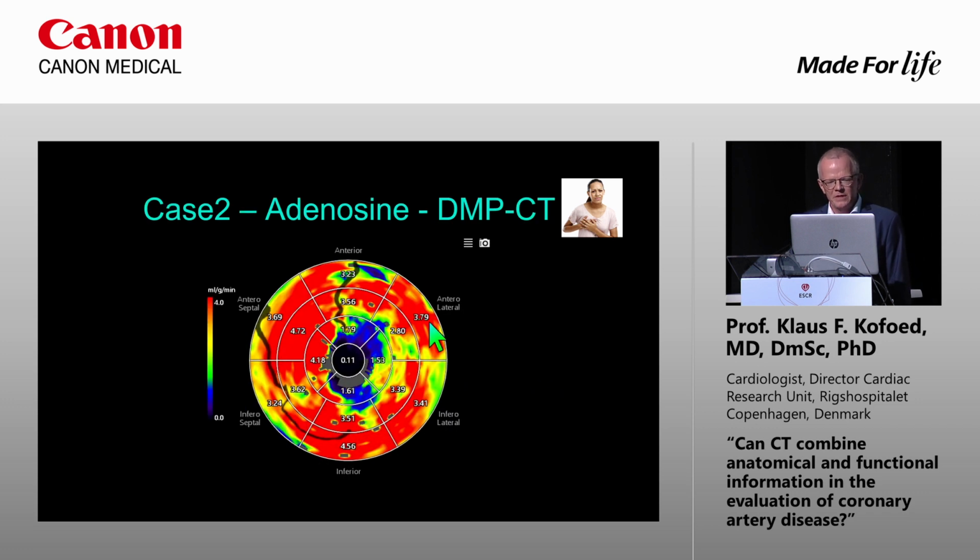And this is a very neat feature. This is the angio overlaid on the perfusion. And of course, you can see here that that particular lesion was responsible for a smaller perfusion defect here in the apical region. And of course, you could argue, should we stop here?